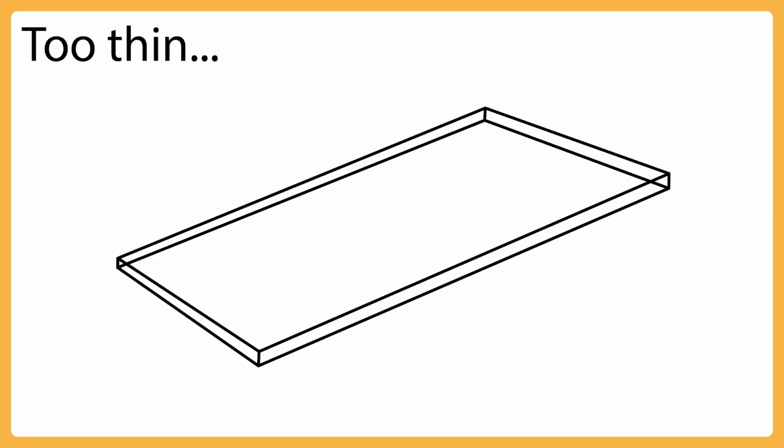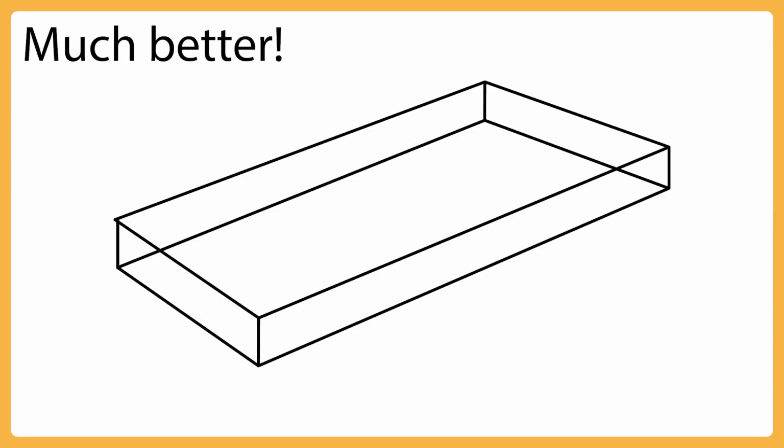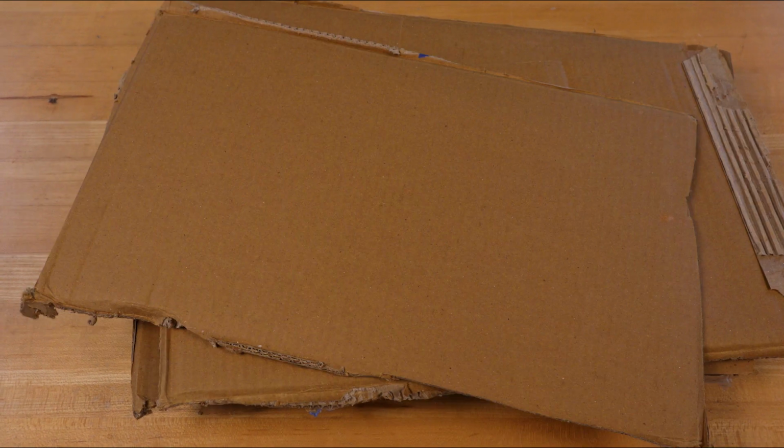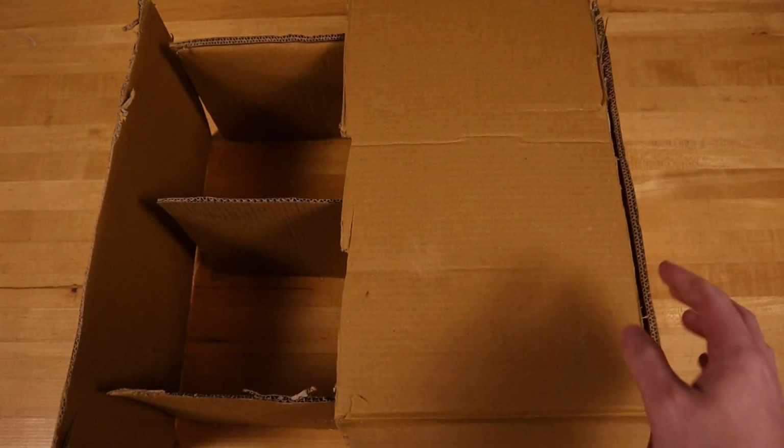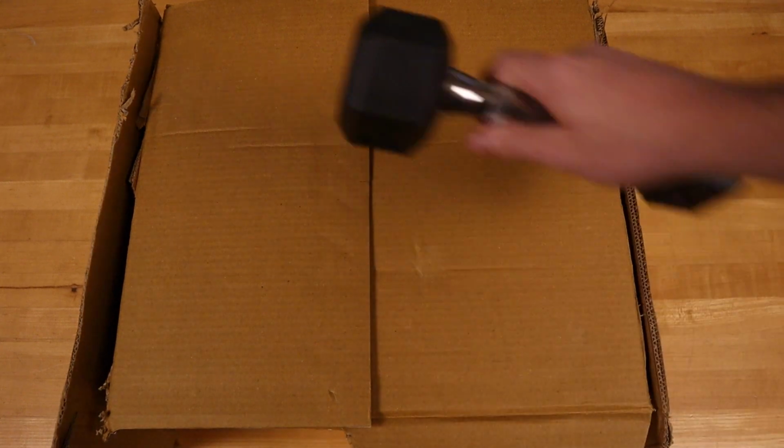The first thing we need to do is make the base much thicker so it doesn't bend as easily. While we could just stack a bunch of cardboard sheets together, that's going to require an insane amount of cardboard, and I already spent way too much on this project. A much better way to do this takes advantage of the fact that cardboard is much stronger on its side than it is flat. If we lay out a bunch of cardboard vertically and use it as support, we can save a lot and still build a very strong base.